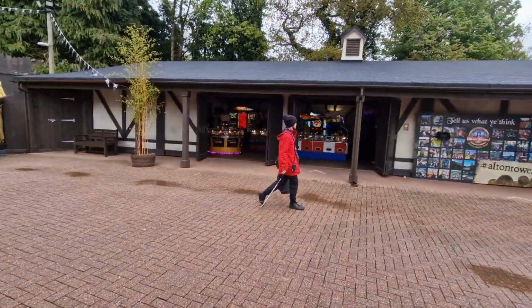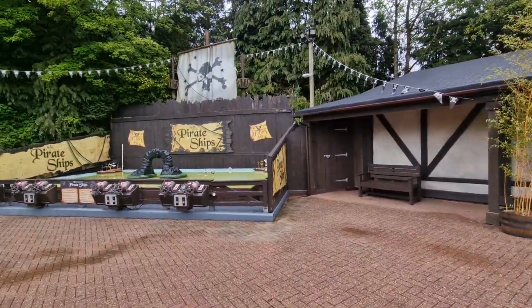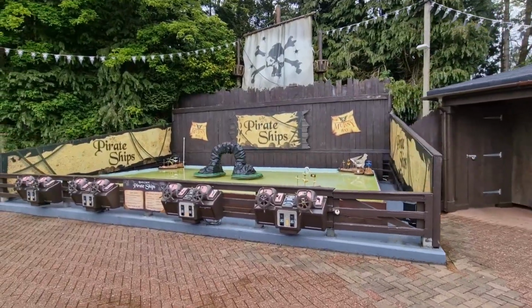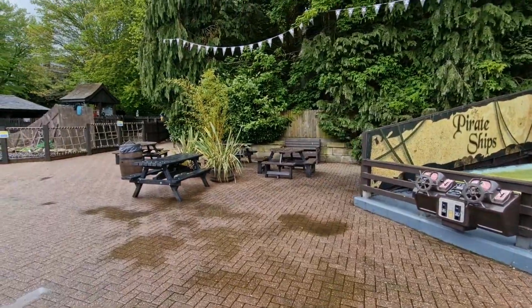It's like a teacupsy waltzers sort of ride. What can you do here? There are some little drive-your-own pirate ships. And I think there's a mini pirate ship for kiddies as well that we'll see in just a moment's time.